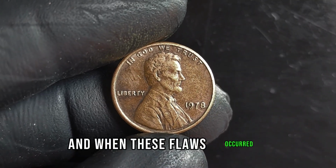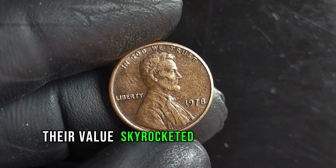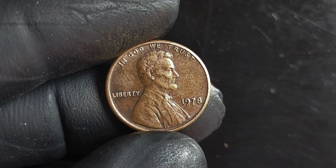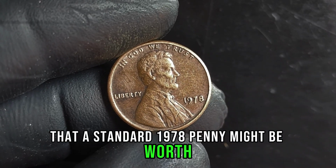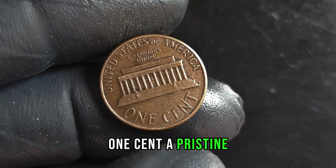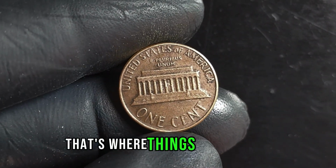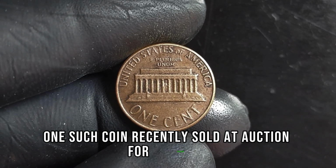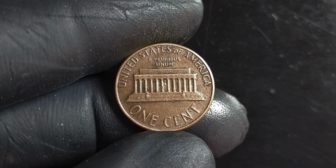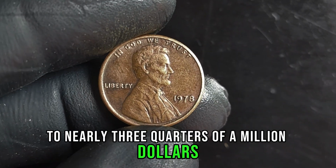And when these flaws occurred without a mint mark to trace their origin, their value skyrocketed. But here's the twist. Condition is everything. A standard 1978 penny might be worth 1 cent. A pristine, uncirculated, red-toned version? That's where things get exciting. One such coin recently sold at auction for $678,000. Yes, from 1 cent to nearly $750,000.